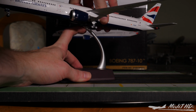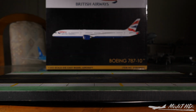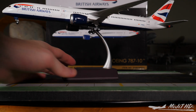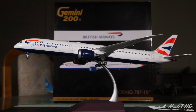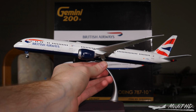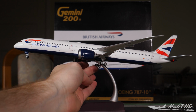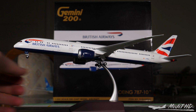And sometimes it requires just a little bit of a wiggle to get it to sit on the stand, though I'm not going to force it if it won't. There we go. This took a little bit of extra time. Sorry, that was off camera there. But the gears are also magnetic, as expected. So there we go. Now I'll put the gears in their resting position, like preparing for landing. And there we have it.